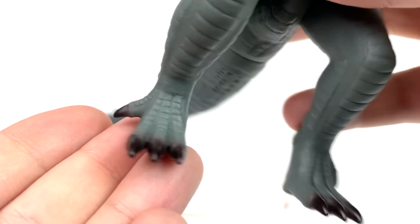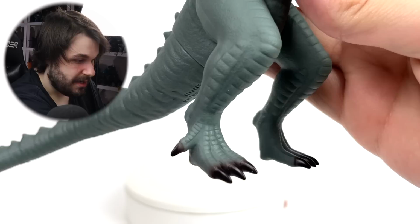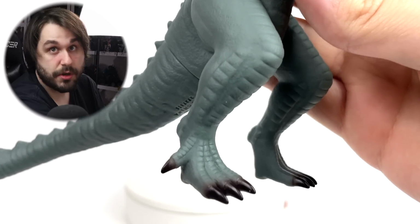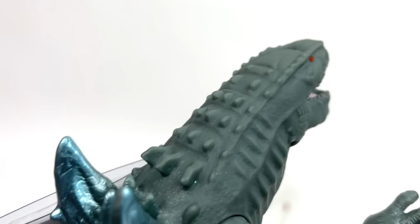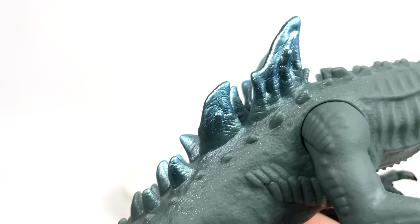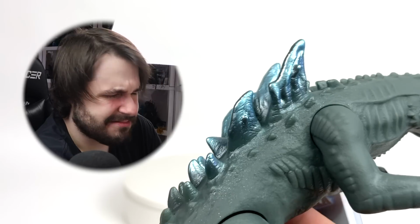I mean, I'm not a scientist. I'm not going to act like I know what anatomy is for creatures like this. It's another friggin' toe on his foot. Yeah, it's painted. Wasn't expecting that. That's nice. And now we can talk about the dorsal fins, which... That's it. Those are the only ones that are painted. God damn, Bandai. Or Toho, whoever.